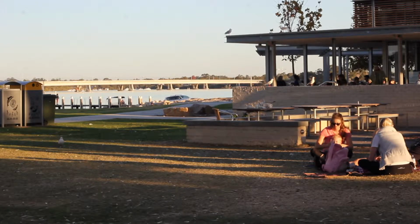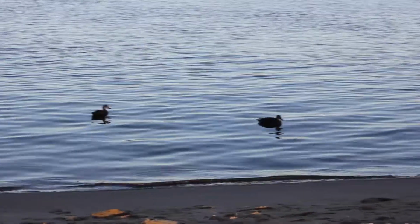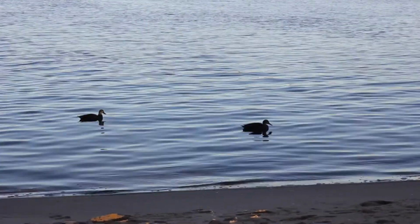This part of the river is also enjoyed by people of all ages, and it is also enjoyed by aquatic animals, fish, dolphins, and ducks, as we can see.